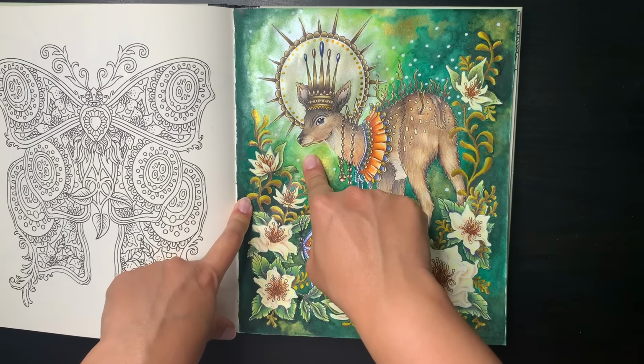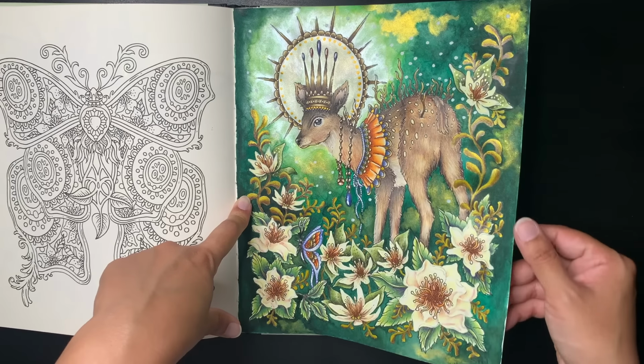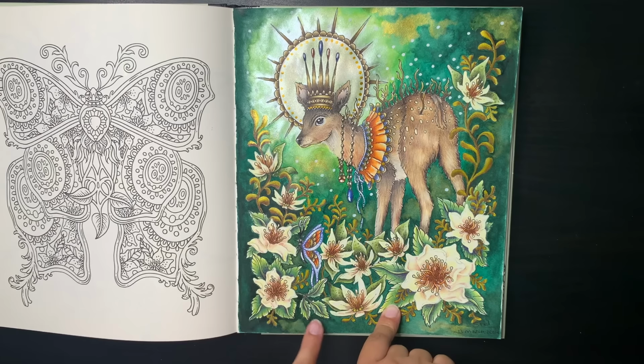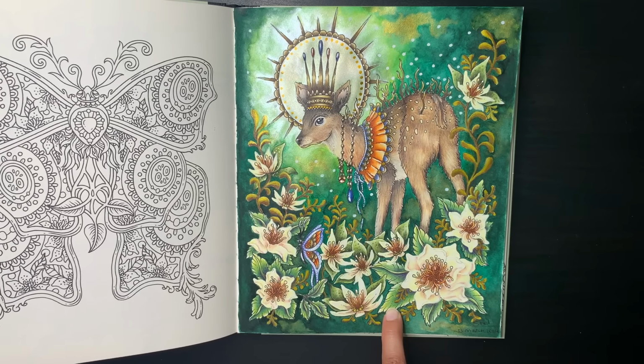So I did watercolor paints for the background with a little bit of gold metallic paint to just give it a bit of interest. And then I used, I think, Pablo's for the greens. The greens do not look like my Albrecht Dürers.